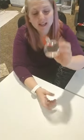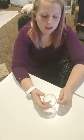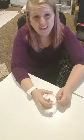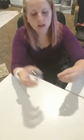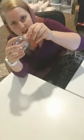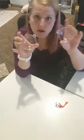So you are going to need this particular type of ornament. These are also from Oriental Trading, which I order a lot of ornaments from because you can get so many for so cheap. But if you see, the top twists off and it opens like this, so this is meant for a photo.